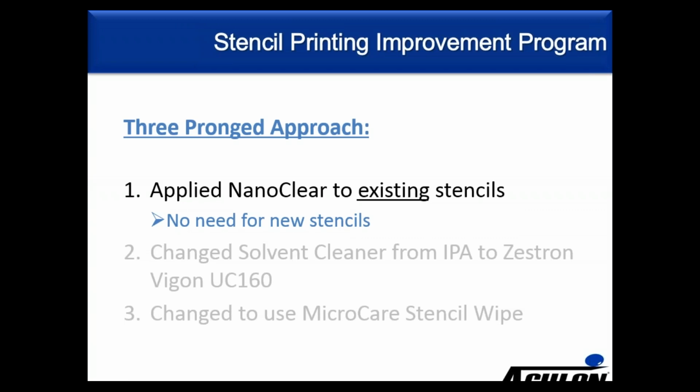So Rowland utilized a 3-pronged approach in their stencil printing improvement program. They applied NanoClear to the existing stencils. Because there was no redesign of the stencils required, they did not need new stencils, so they used existing stencils that were already in production. They also changed the solvent cleaner from IPA to a Zestron solution, and they changed their under stencil wipe to a microcare stencil wipe. We're going to focus mainly on their change to NanoClear in this topic today.